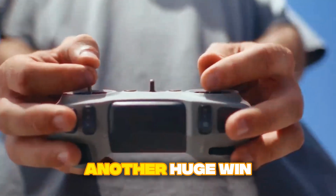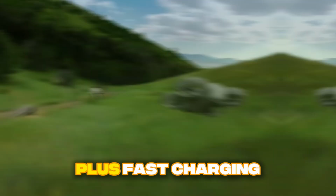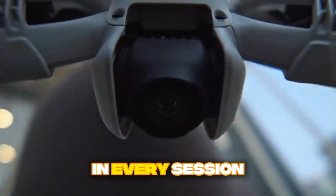Battery life is another huge win. You're getting up to 40 minutes of continuous flight, plus fast charging that gets you back in the air in under an hour. Swappable batteries mean less downtime and more creativity in every session.